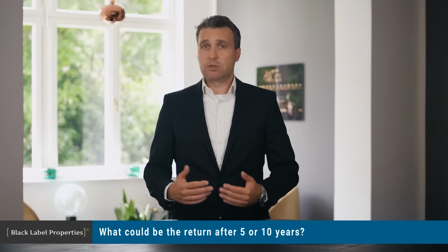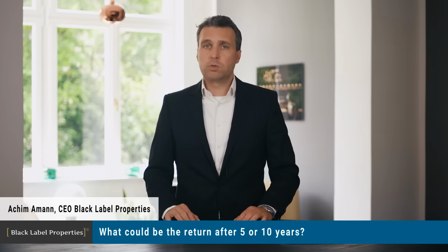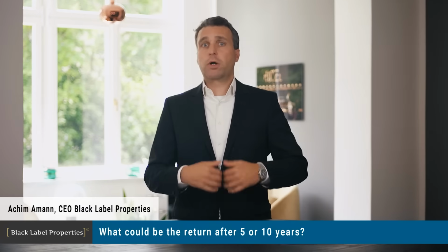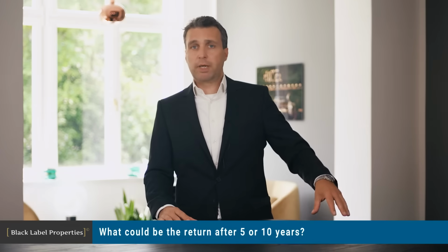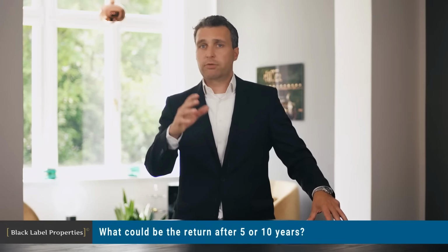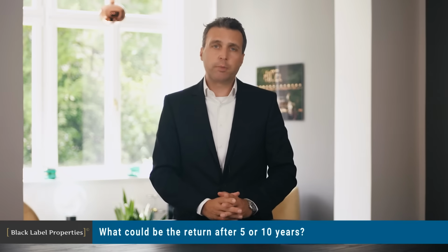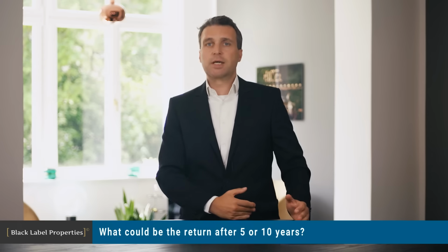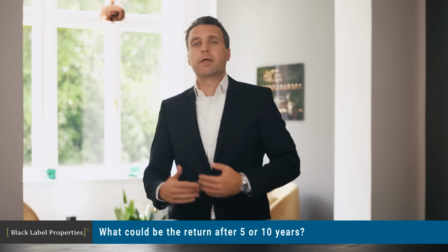What could be the return after 5 years, 10 years, or 20 years? So the best returns, the best stories we know, they have tripled or quadrupled their investments. However, they have invested many years ago, usually 10, 15, maybe 20 years ago, and they have bought small, affordable apartments with sitting tenants. And after the tenants have left, they have completely refurbished the apartment and then sold the apartment.